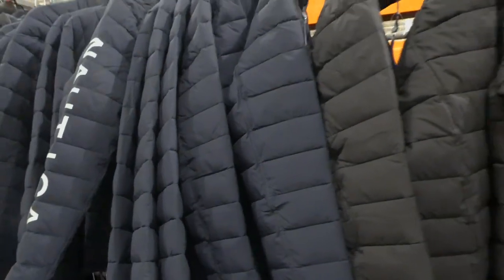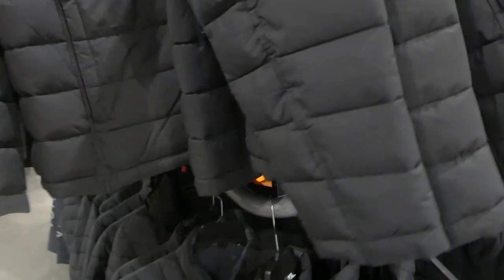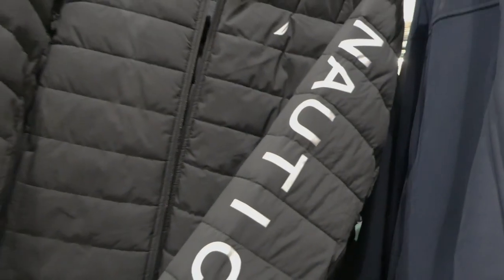Sorry, just someone left their cart. Does it have, oh, it has Nautica on the back. I was just wondering where it was. So it has Nautica on the back, and it looks like on, sorry, there's a huge fan there, and on one of the sleeves, yeah, there we go, on one of the sleeves.